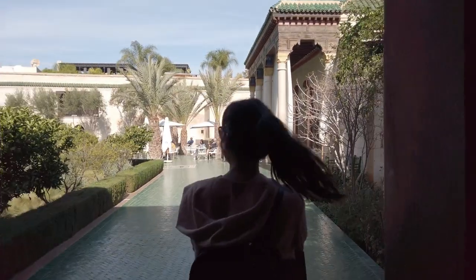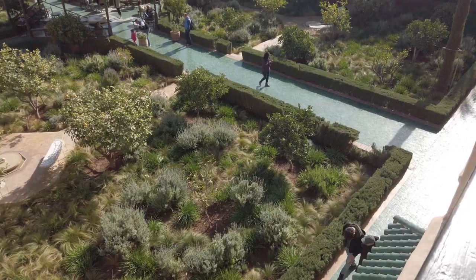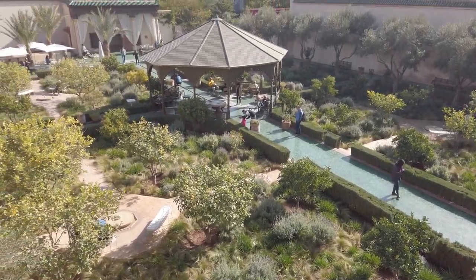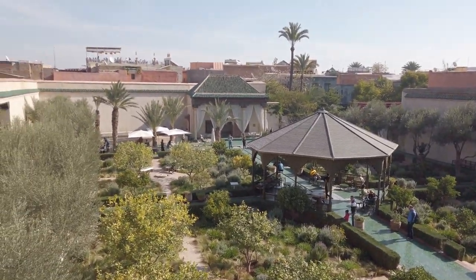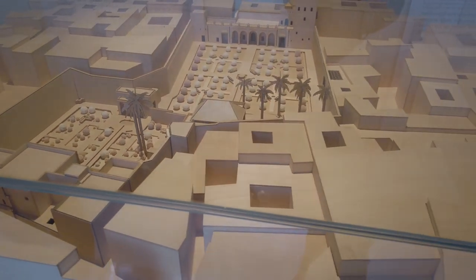So we're here at Le Jardin Secret. It's the secret garden. This garden is part of one of the largest and most ancient riads. The riad went through quite an extensive restoration from 2013 through 2016, and visitors are able to enjoy all its beauty today.